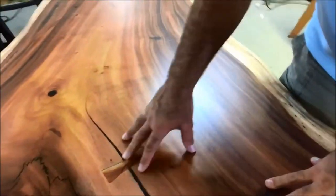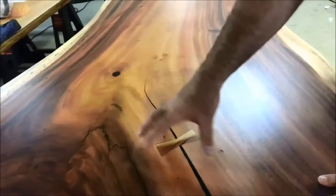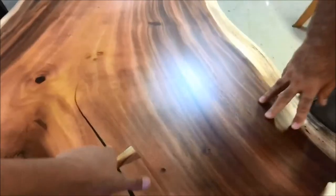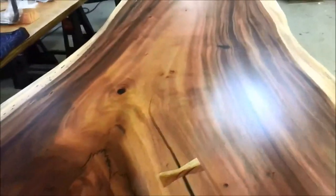And then what are these things right here? These are bow ties. Some people like these as a decorative show. We put them into cracks so the crack doesn't continue. This was filled, right? This is epoxy? Yeah, it's an epoxy glue. Awesome. That has some tinting in it. Look at that. That is freaking cool.